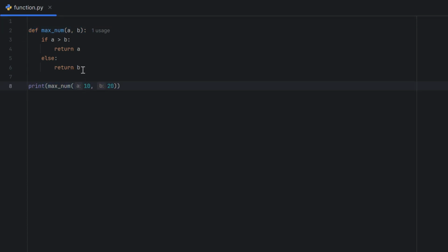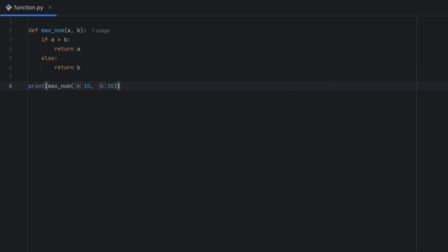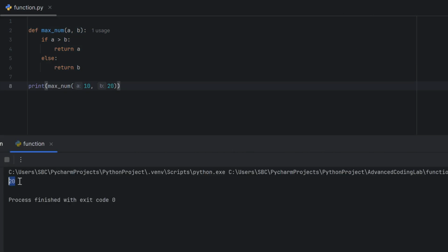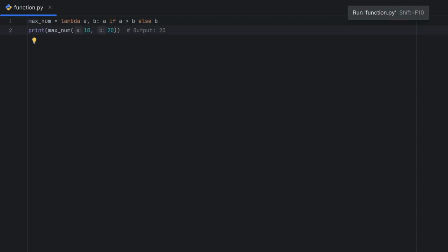The traditional way would be, so here basically we have defined a function and we are passing two parameters. This works fine, but what if I told you we can do the same thing in just one line? So instead of defining a full function, we can use a lambda function like this. So here we go. One-liner function done.